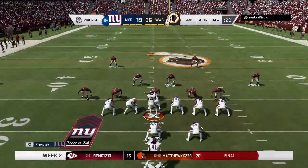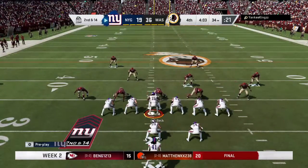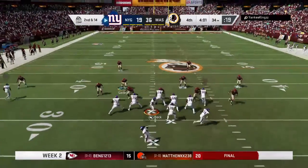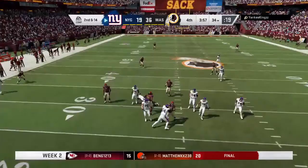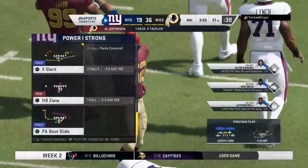Mike is 59. Mike the 59. It's just me and you. Looking to throw on 2nd down. Back, nowhere to escape, and he goes down.